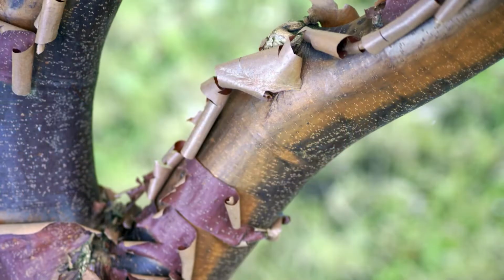Very pretty. Beautiful tree specimen. Yeah, I like the bark. Oh, I love the bark. And I saw the picture, I was like, I know what this is.